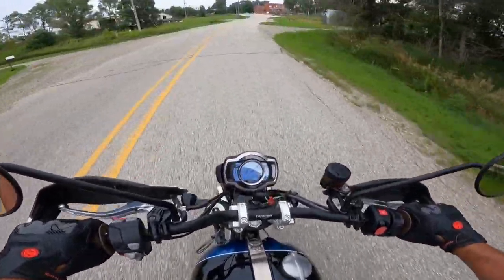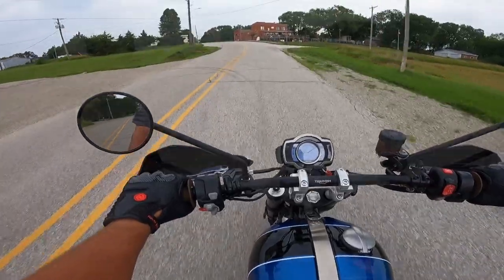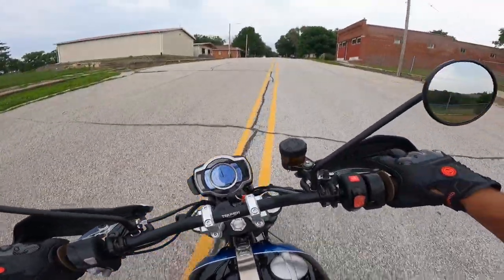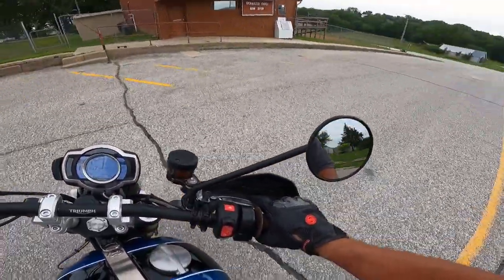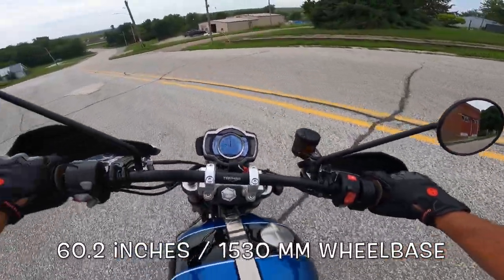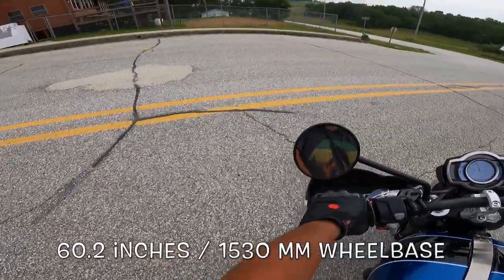And it's got that famous Triumph fueling. Very responsive. Just everything in the right spot, you know. Let's see if there's anybody on the top of the hill here. Does not look to be. No one behind us. Let's do a little spin test here. This is a very tall bike and a very long wheelbase. What did they say? 61 inches, maybe? 60.2? I can't remember. 1,558 millimeters.